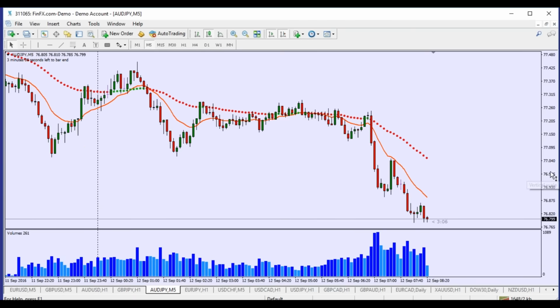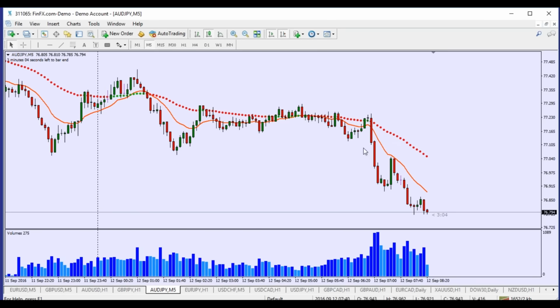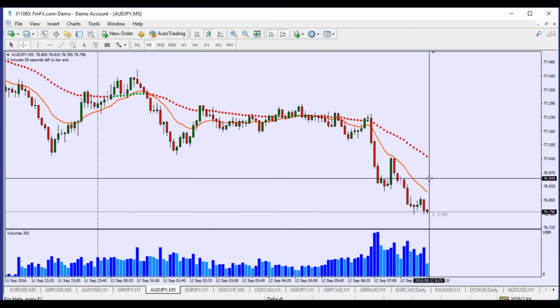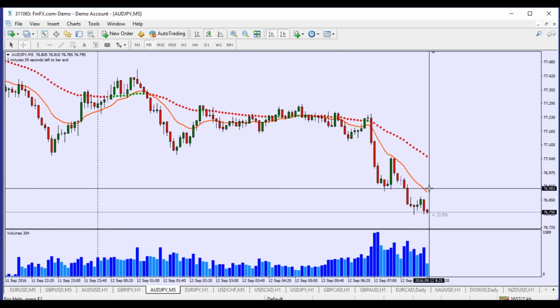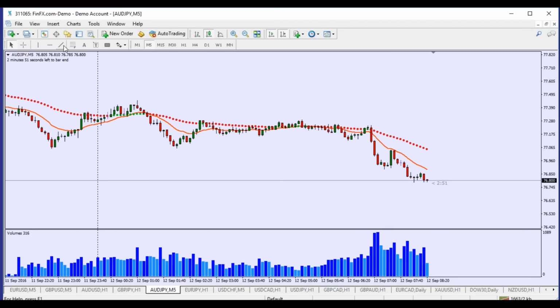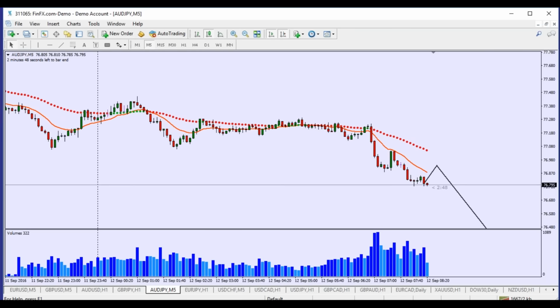So until really proper demand comes in, obviously this is bearish. If we have any sort of retracements, I'd look to short. I mean, you can go for the more aggressive scalp short on little retracement or a fib retracement or something. But this thing is still quite bearish. So we'll keep an eye on that for short opportunities.